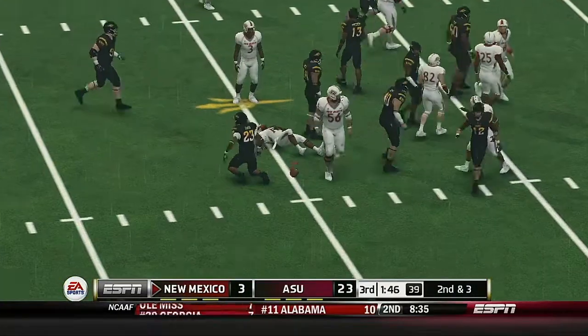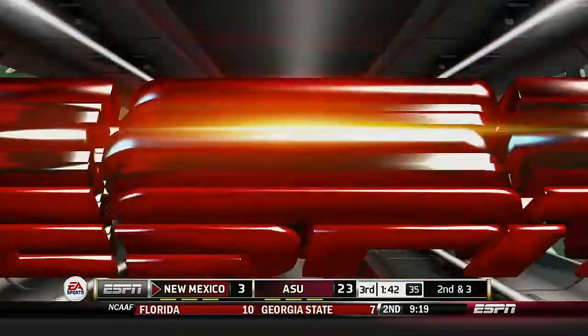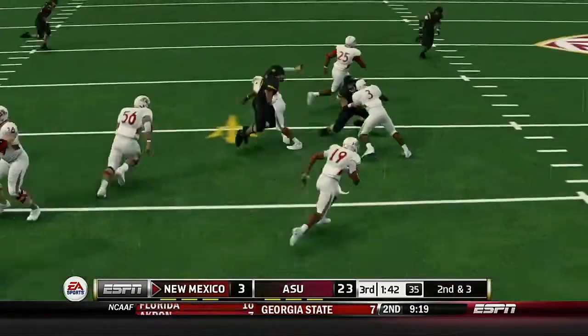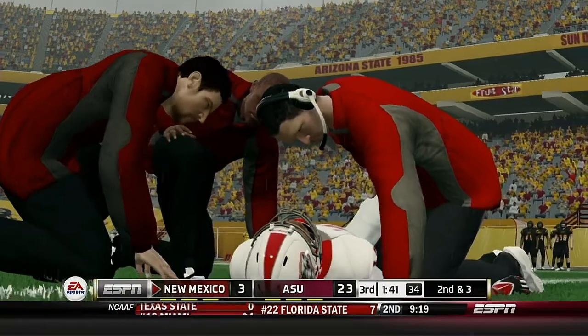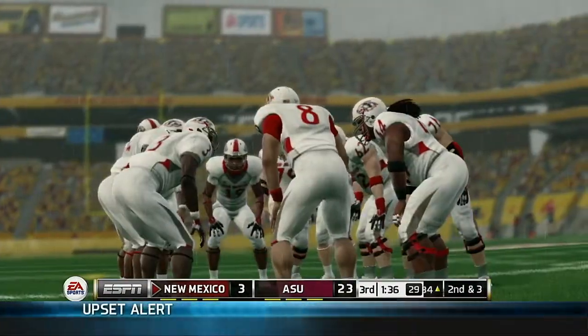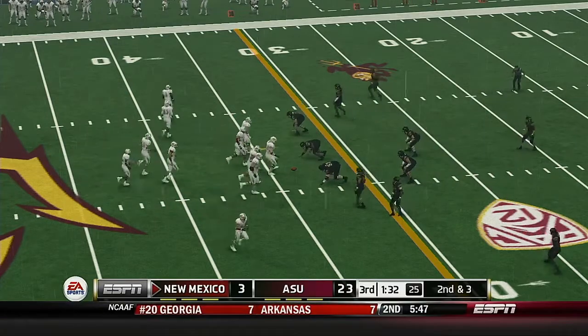Decent run here, right side. Never want to see a kid down on the field after a play. Not sure what happened, but hopefully it's nothing serious. Second down, and they're going to need about 3 yards to pick up the first down.